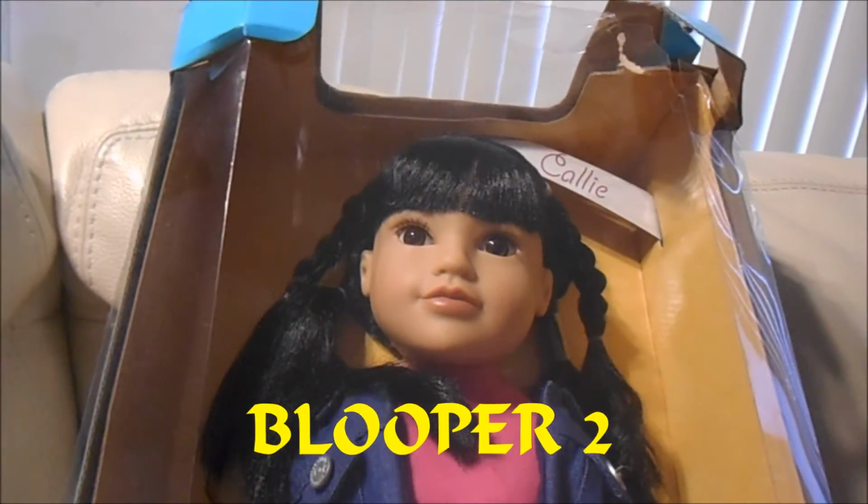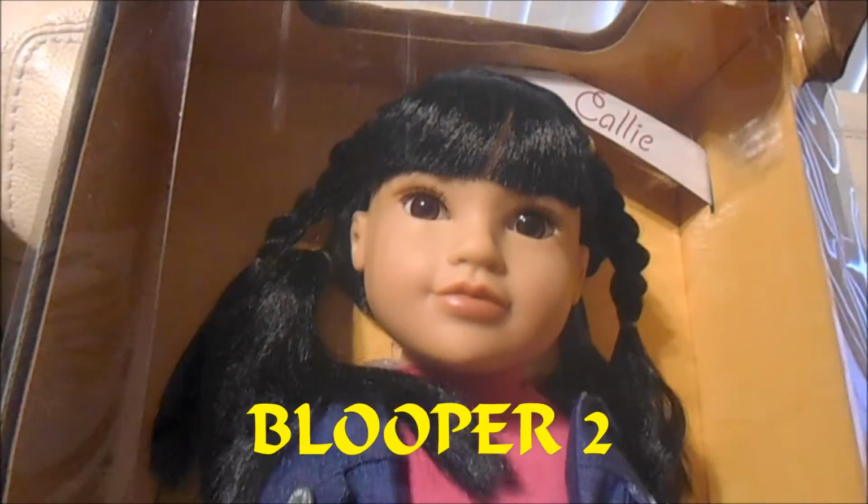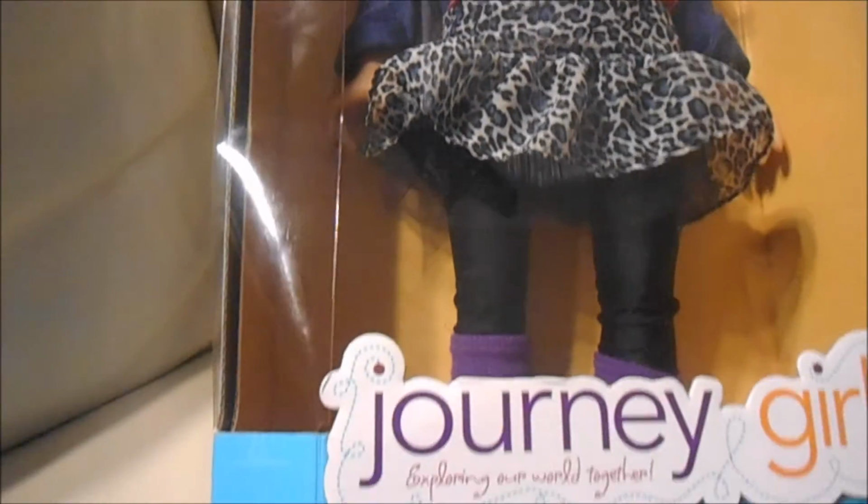Hi everyone, this is Mom Loves AG Dolls 2, and we'd like you to meet our newest doll, Callie. Callie is an Our Generation doll.